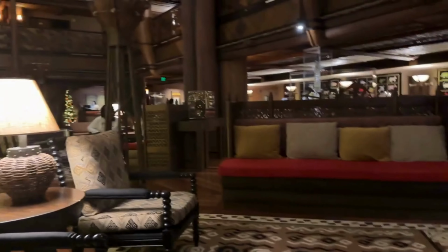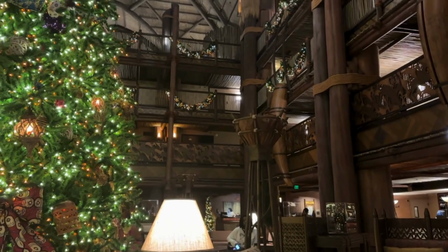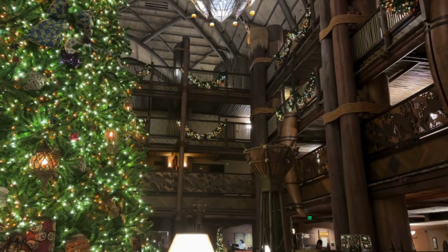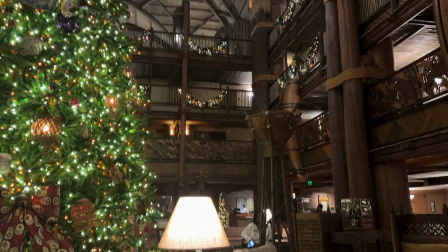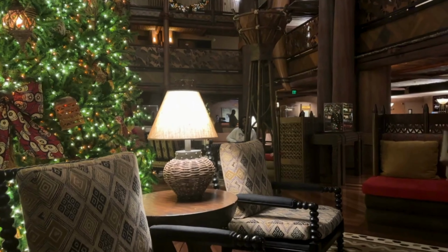There's plenty of seating in the lobby, and I'm going to go out with a hot take here and say that I think this lobby is decked out better than, or certainly has a cozier feel than, the Wilderness Lodge. I know that's controversial, but this one's really winning me over.